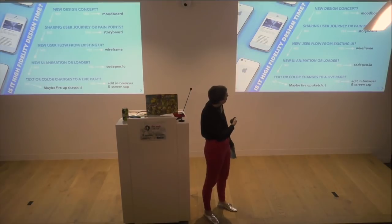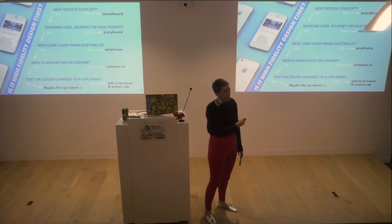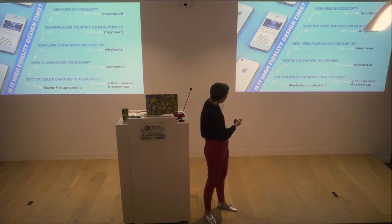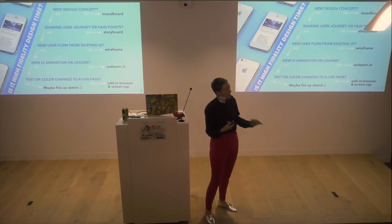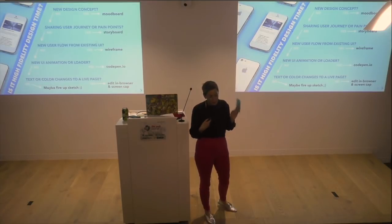Am I doing a new user flow from existing UI or existing components? That could be a wireframe of any fidelity, but it could just be a sketch usually if you already have your UI. If I'm doing something that's very movement-based, like animations or loaders or reveals or modals, I could go straight to CodePen. I could literally make a mood board out of CodePen pens. That would be a really cheap and easy way to describe what I think I want to do.